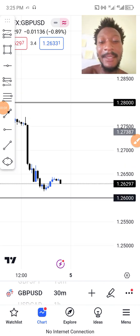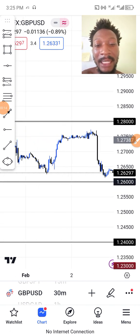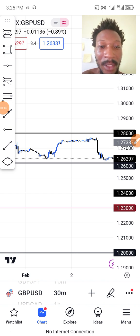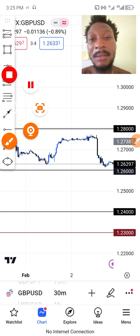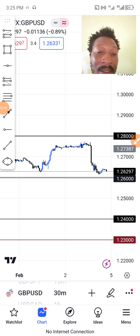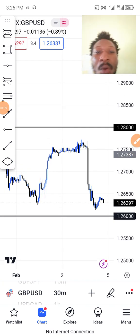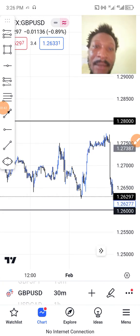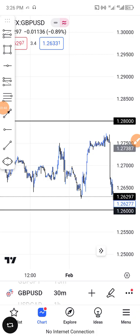All right, it's Sunday. As I promised, I'm going to give you a top-down analysis on the pairs I trade. On my pairs, I usually have some major key levels, which are round figures like 1.2800, 1.2700, 1.2600. Around this zone, my two major key levels are 1.28 and 1.27. I'll just turn my chart, and maybe I'll take my face off so you can concentrate.